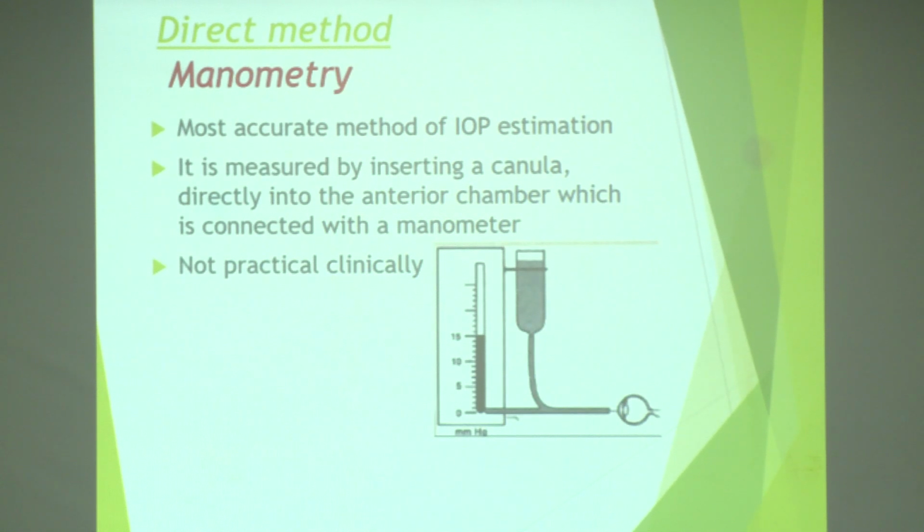This is the most accurate method of IOP estimation, manometry, but it is measured by inserting a cannula directly into the anterior chamber, which is connected to a manometer. But this is not practical clinically.